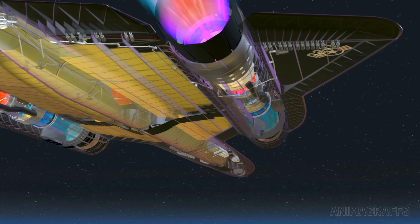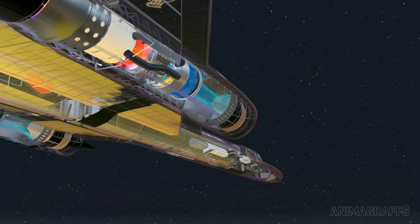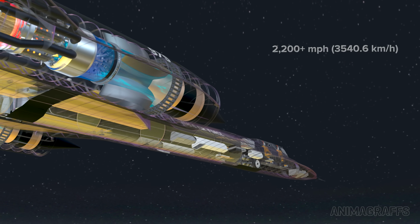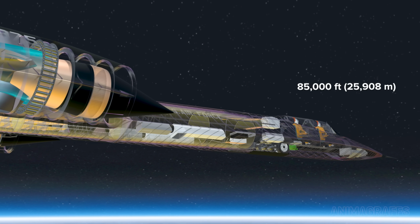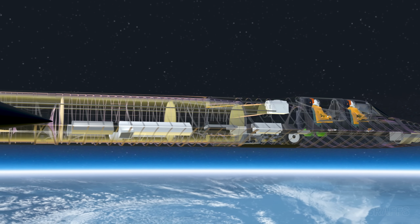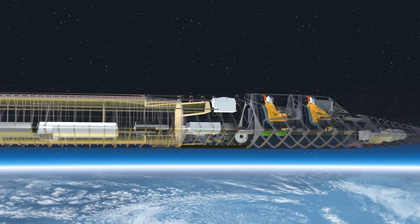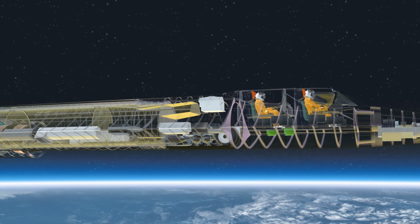Sustaining Mach 3.2, that is 3.2 times the speed of sound, which roughly correlates to about 2,200 plus miles per hour, at altitudes up to 85,000 feet. No SR-71 was ever shot down. To evade missiles or hostile aircraft, if they could even reach the SR-71's altitude, pilots simply outran them.